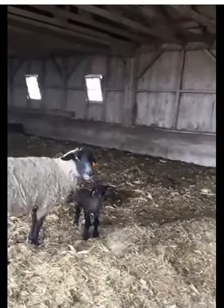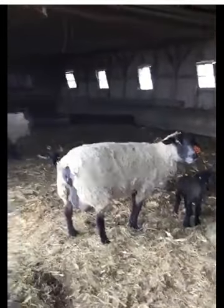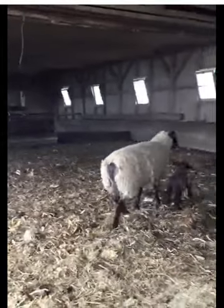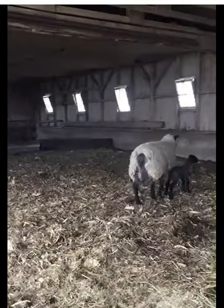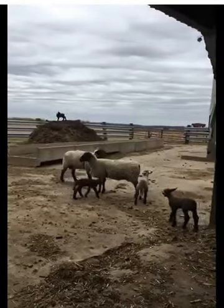Can you explain what a teat is? Yep, so the teats are on the udder right here on the back of the ewe. I don't know if you can see them. If you look at this one over here, you can see it, Morgan. That's what the lambs will suck on. If we look around, we can probably see one that's getting milk from his mom.